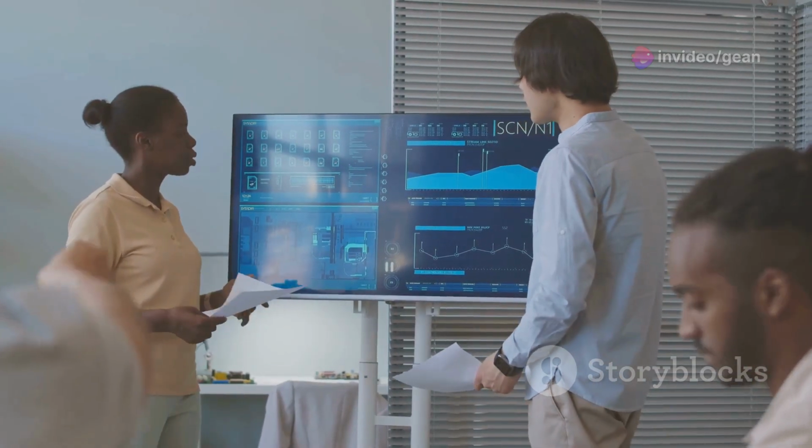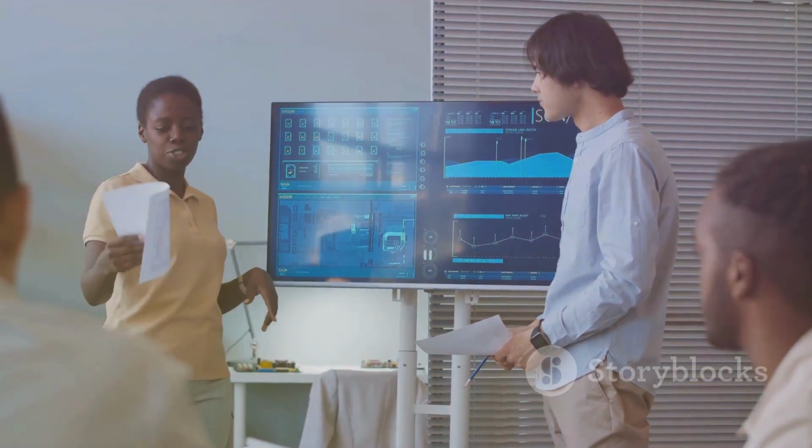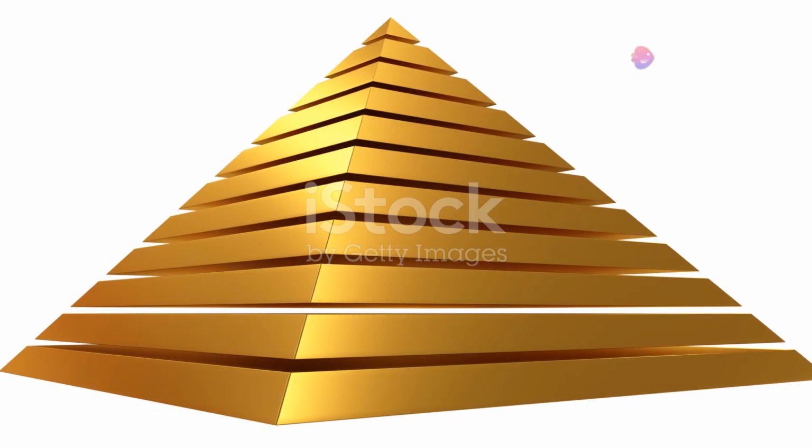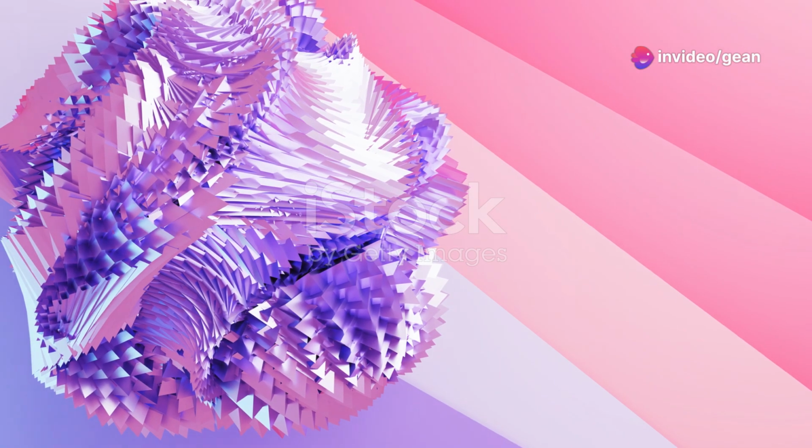So whether you're a budding engineer or a seasoned pro, understanding and applying the tripod effect in your projects can be a game-changer. It's not just about building something that stands up, it's about creating something that stands out.